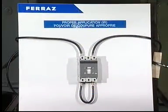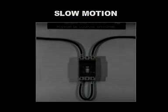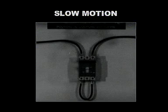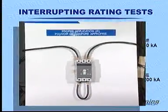The third test shows a breaker with an adequate interrupting rating of 35,000 amperes exposed to the 25,000 ampere fault. The breaker opens safely. Again in slow motion. The ionized product that you see in this test is the normal outgassing of a circuit breaker through its arc chutes.